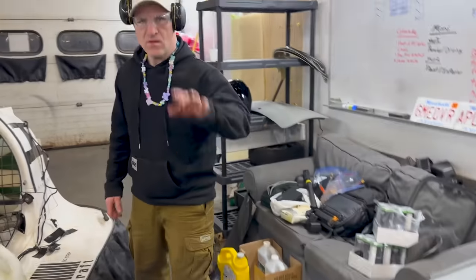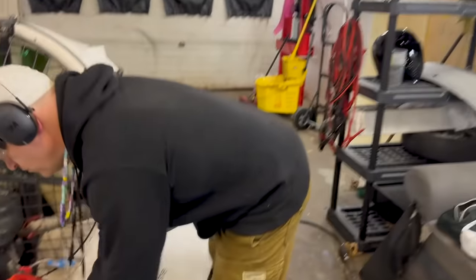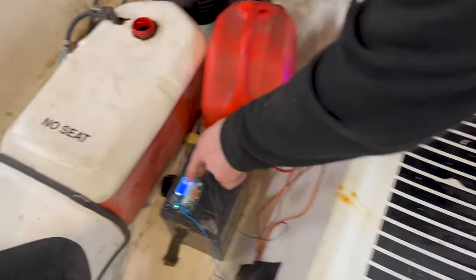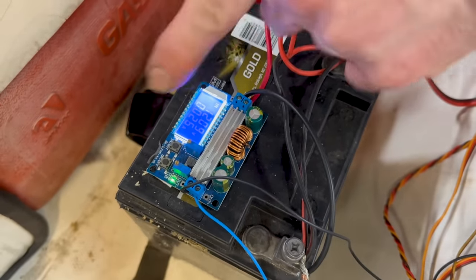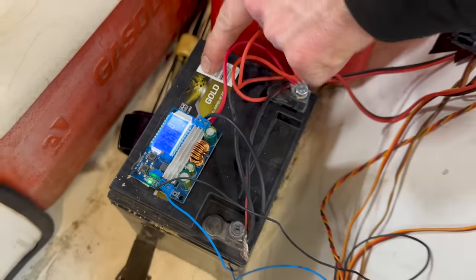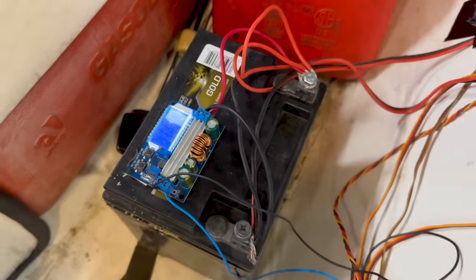By the way, Rich, I also included a voltage meter. Yes, for the input voltage coming from the battery. So that way you can see at a glance how much power the battery has. And then this is the output voltage to the computer here.